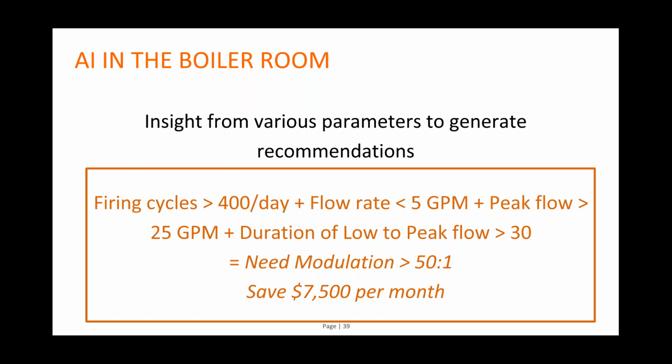So the typical things we see in hotels, we see a lot of mismatch between the size of the equipment and what the hotel actually needs. And as a result, they would essentially, we call them short cycle. They would cycle themselves to death and also have excessive component wear from that. And we have gone into hotels where we have cut their operational costs from $20,000 down to $5,000 a month.